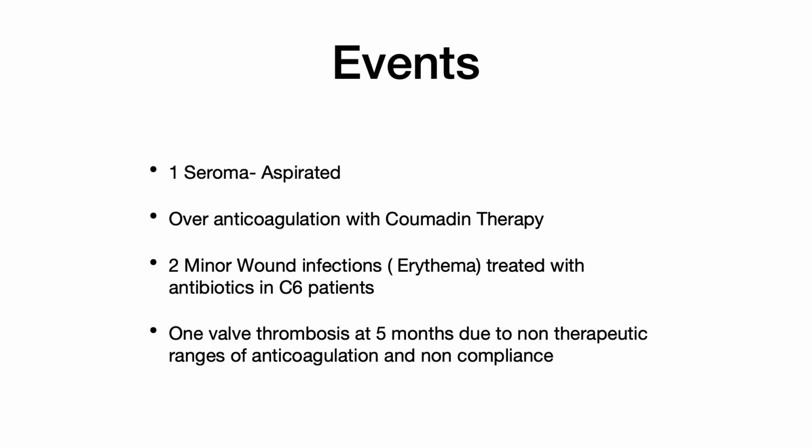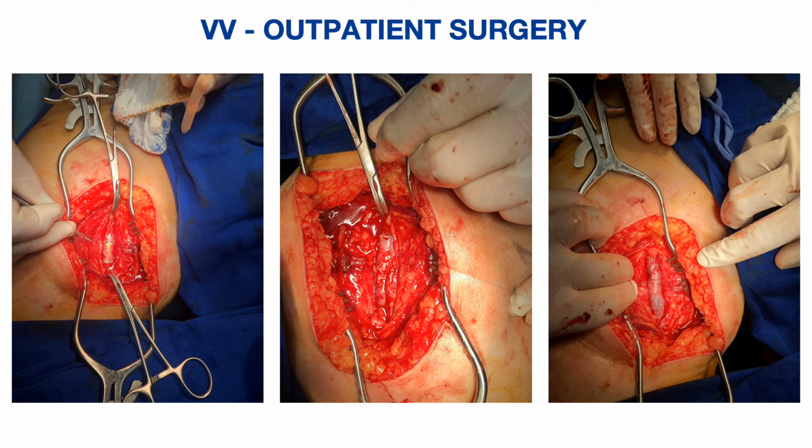and non-compliance. An upper mid-thigh incision was performed, exposure of the femoral vein was achieved, and a longitudinal venotomy in order to accommodate the valve was done. A bovine pericardium patch was used, and 6 stitches were placed to secure the valve into the vein wall.